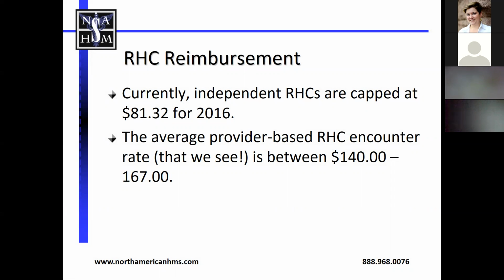Now, this is all important because there's a big financial difference for provider-based rural health clinics. Independent rural health clinics right now in 2016 are capped at $81.32. I really see that this independent rate is going to get some attention. In addition to our provider-based rates, which on average we see between $140 and $167. That's an average. That's a pretty sweet deal, even if it's a fairly low provider-based rate of $140 to $167. Now that's not scientific, that's what we see, but I think that the national data that's out there supports that.